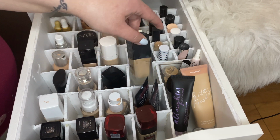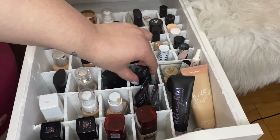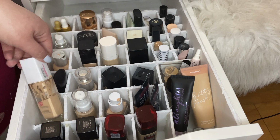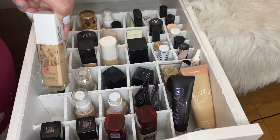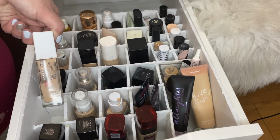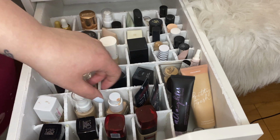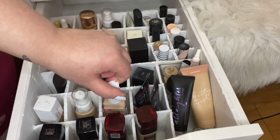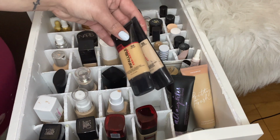I know Pure isn't from the drugstore, but I didn't have that good organization in the middle. Then I've got ColourPop Pretty Fresh. I'm making my way through this Maybelline one there. It's almost done. It's pretty good. I like it. And then that one is, what is that? CoverGirl Healthy Elixir. That one's pretty good too. And then those ones are my favorite.